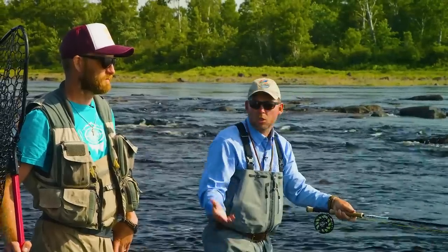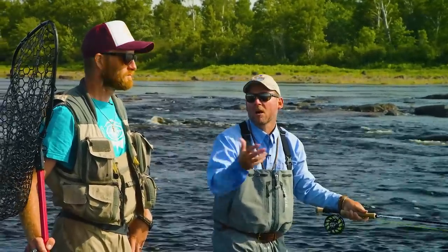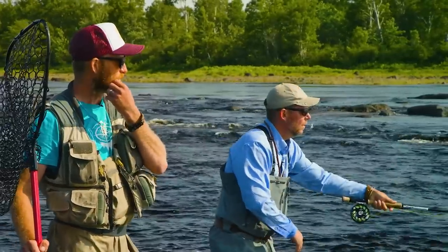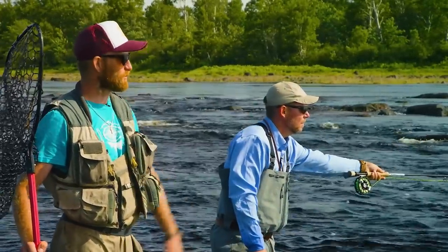And that seemed to slow it down enough, Mitch, that that fish, it was hung in the fish's face long enough that it decided to eat. When you've got a fast moving current, it helps give them a bit more time to look at it. Yep.